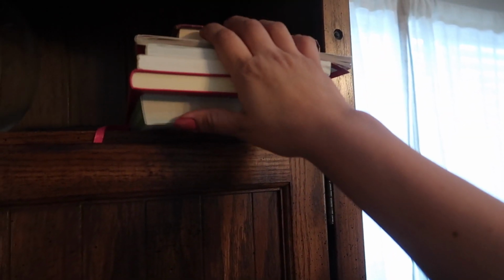Except for these. These are my books that I'm also kind of reading, and I'm doing some projects with these. So I'm having them here. But I think these can also be in our entertainment center. I've been thinking about that lately, so I might just do it today.